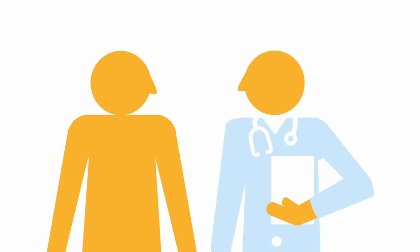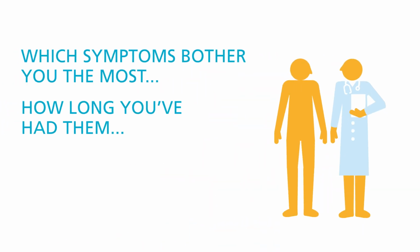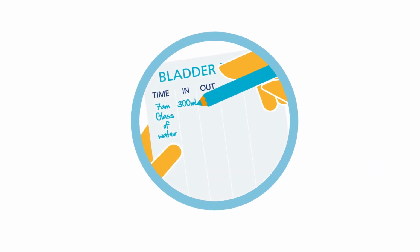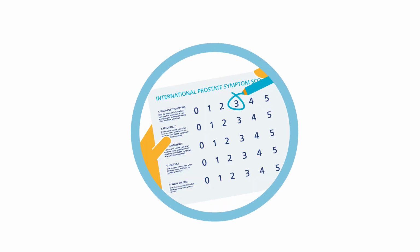When you visit your doctor, they will ask about your symptoms. It may be helpful to keep a record of them, so you can share which symptoms bother you the most, how long you've had them, if they're getting worse, and how they are affecting your life. You may be asked to keep a bladder diary over 2 or 3 days. This is to note how much and what you drink, and how much urine you pass. You may also be asked to fill in a questionnaire.